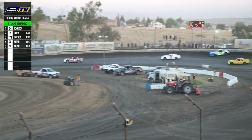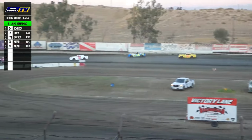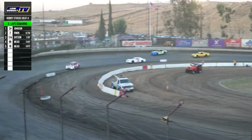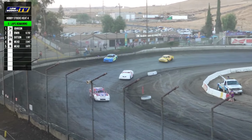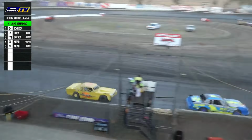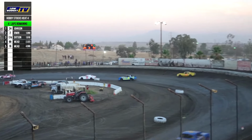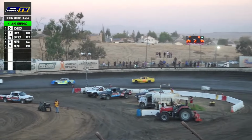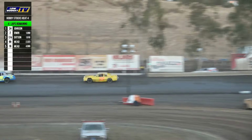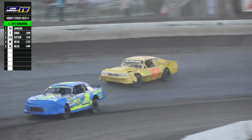Out to the lead, Ethan Johnson. Second spot is Kevin Irwin, at times not by much, and then at other times, just enough. Wayne Dotson in the third spot. He's going to be tickling the wall here shortly. And the 99 of Don Mead having the same exact arrow as Nicholas Johnson did. You see that nose piece caved in.